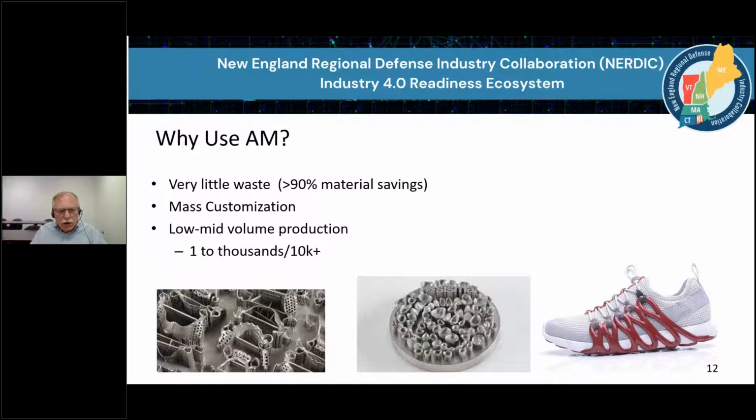So here again, if you look at the teeth, dental fixtures in the center, each one of these is built for an individual patient. They're all built simultaneously on the same build plate. It takes very little more time to build a whole plate full of these for individual patients as it would for one. The shoe on the right.